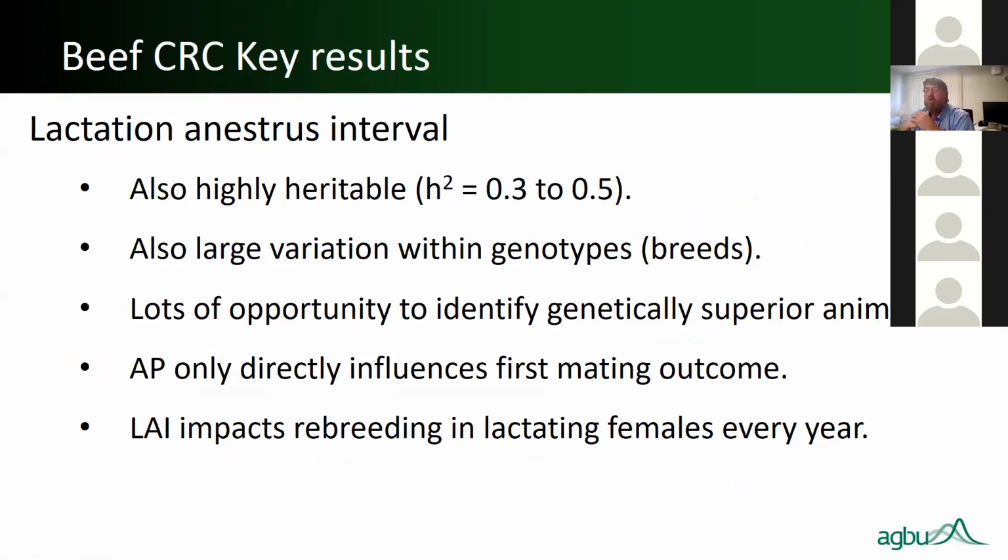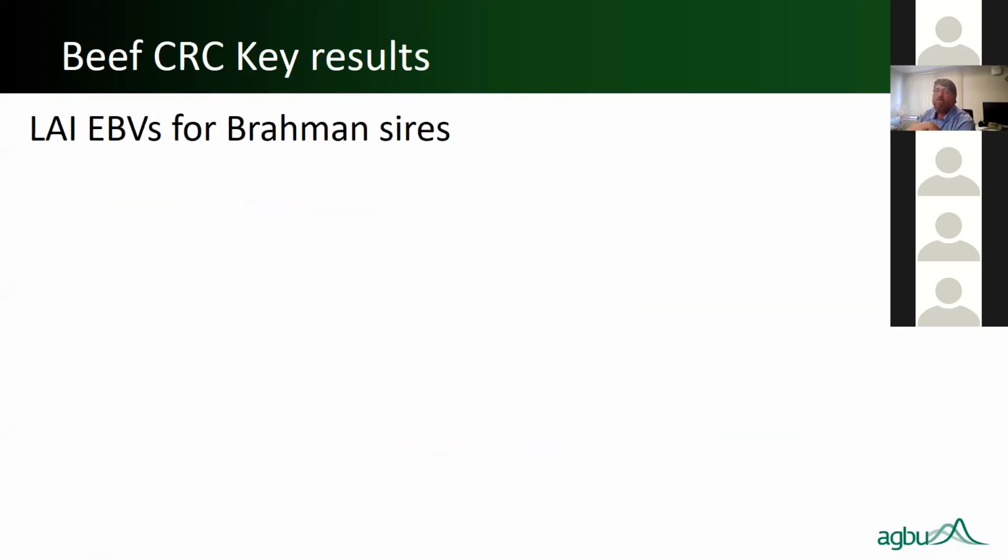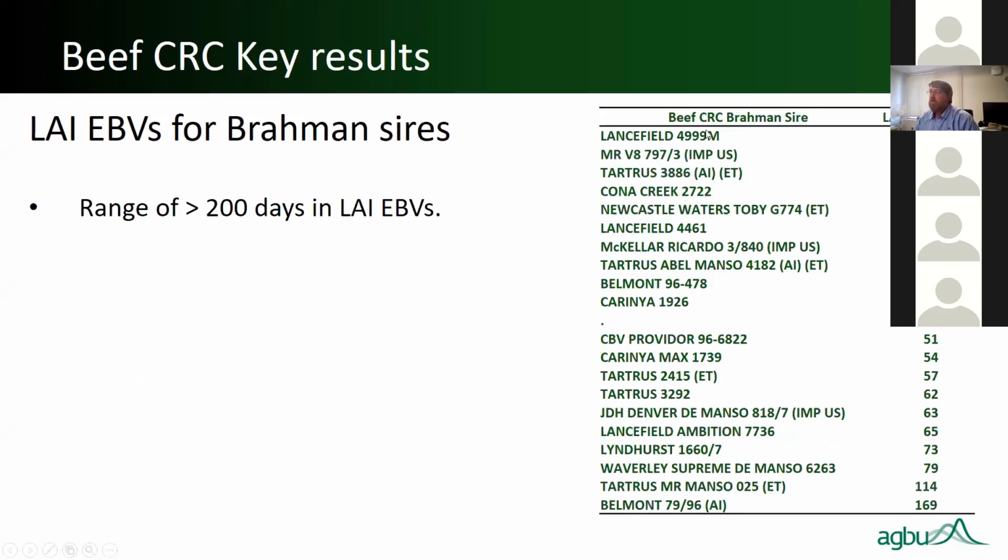Now, while age of puberty is important, I think the more important of these two traits is lactation and estrus. Puberty only really hits at their first mating. Lactation and estrus hits every time you rebreed a wet female. And pleasingly, this trait was also highly heritable, 50% for Brahmans, dropped a little bit for the tropical composites. But again, also a vast amount of genetic variation, which means we've got masses of opportunity to make genetic progress for this trait.